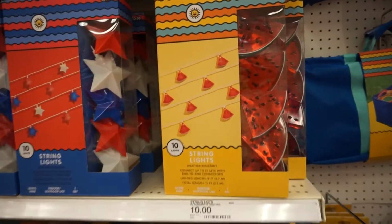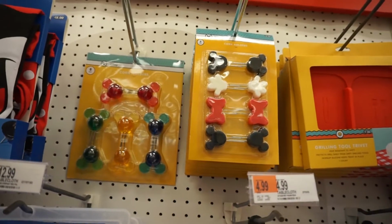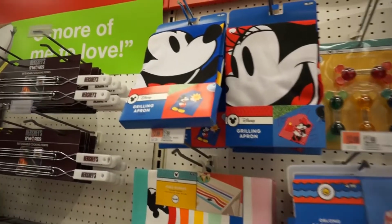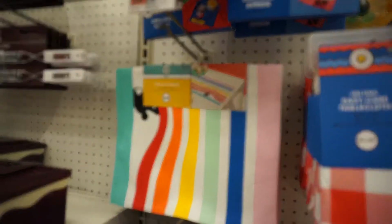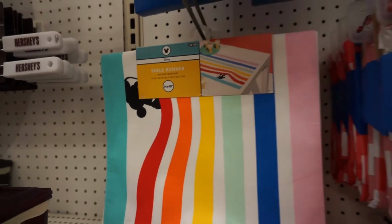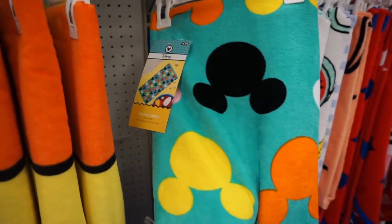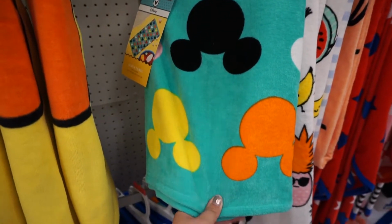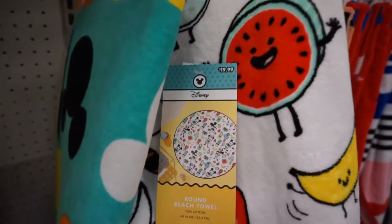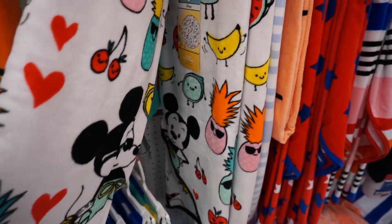Cute watermelon lights. I do have these corn holders, but when I came they didn't have those. And we have already used them. Now they have an apron, table runner, little Mickey on it. They definitely didn't have these when I came last time and I'm really tempted. So that's just like a regular beach towel, but this is one of those big round ones. It's $20. I'm curious actually of how big it is.